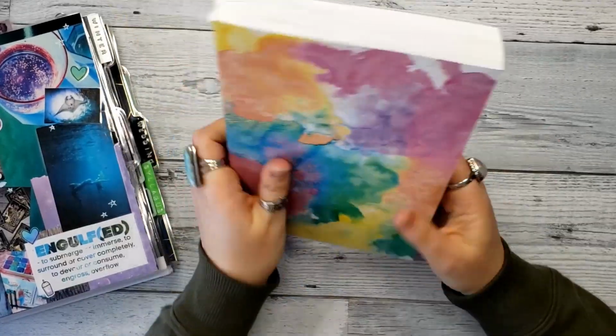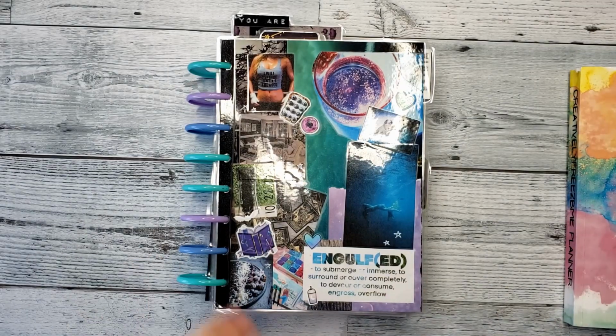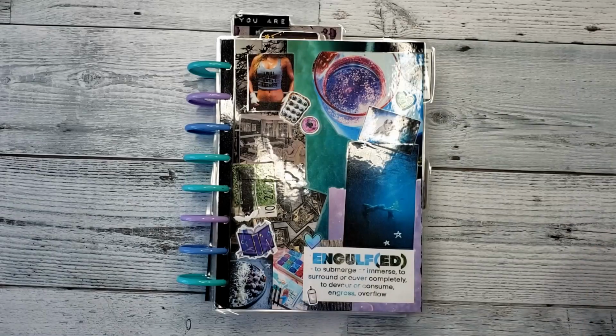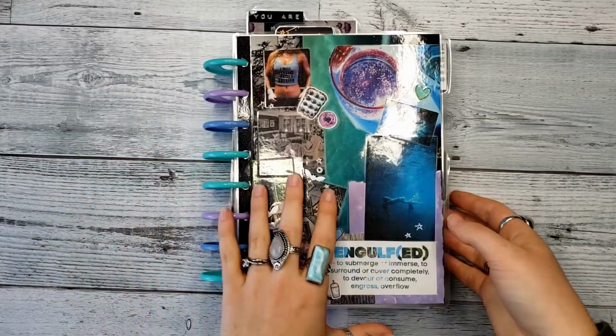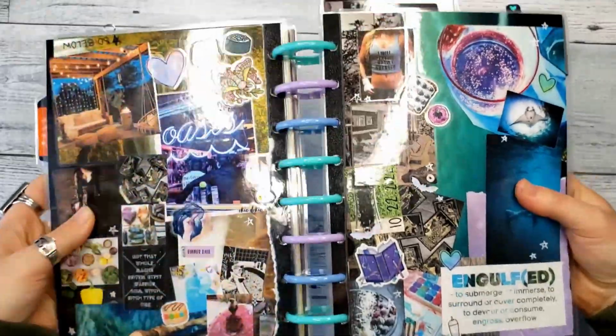But I took mine apart and I use it in this disc-bound planner along with some other things, and I moved the pages around, which is why I wanted to show you that. Okay, so hopefully you're not extra confused. There we go. This is my main planner that I'm using for the year.